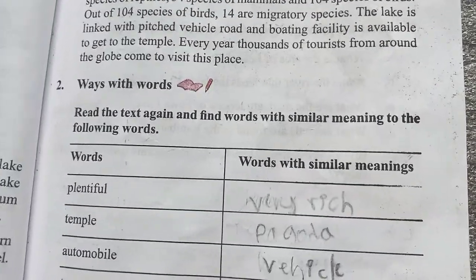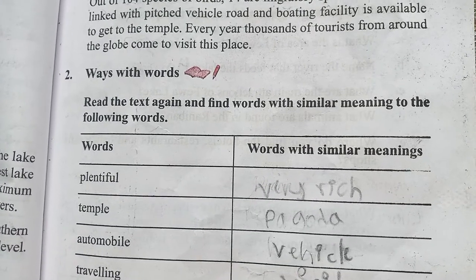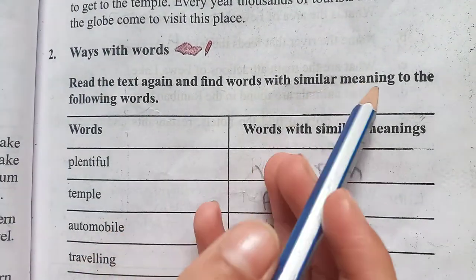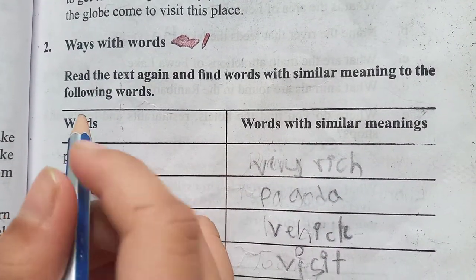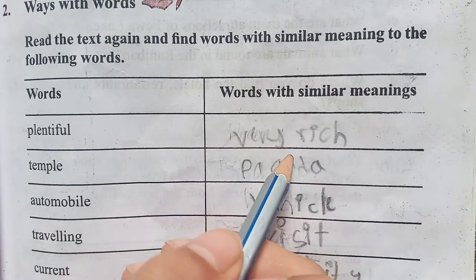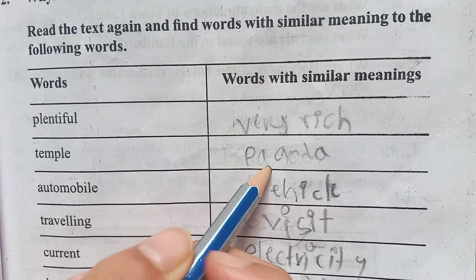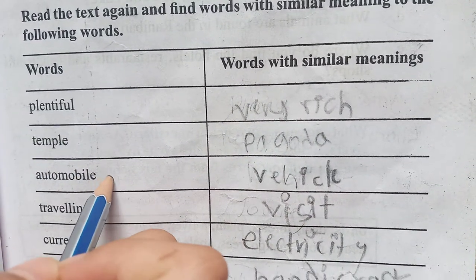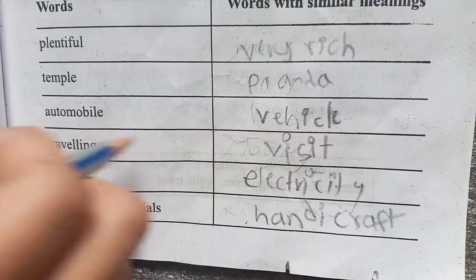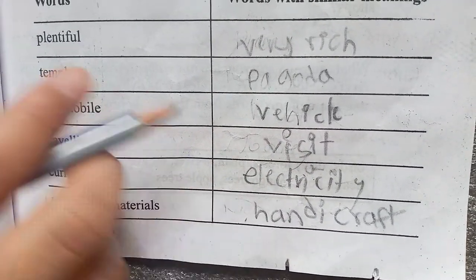Okay, so, ways with words. Read the text again and find words with similar meaning to the following words. Words with similar meanings. Plentiful, very rich. Temple, pagoda. Automobile, vehicle. Traveling, visit. Current, electricity. Handmade materials, handicrafts.